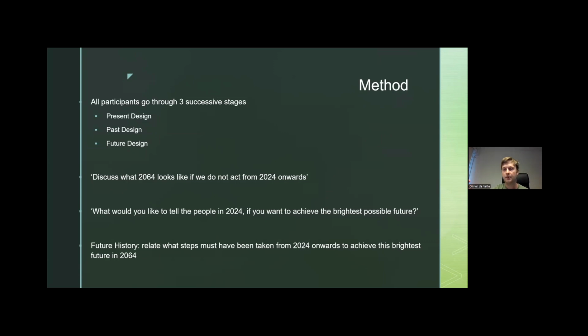And then from that point onwards, the participants can try to address it with the next steps. So the next step is, what would you like to tell the people in 2024 if you want to achieve the brightest possible future? And here they can formulate their message to the past in 2024 and reason from the type of future that they would like to manifest. And based on this brightest possible future, they would need to reason what should happen from 2024 onwards, right until the moment of 2064.